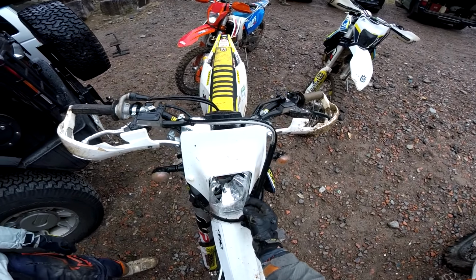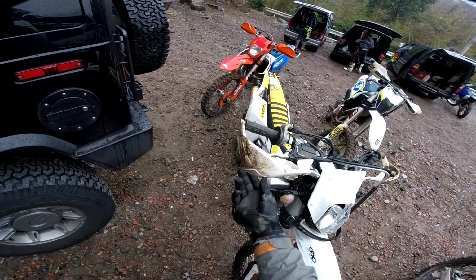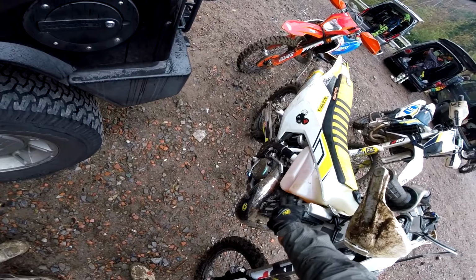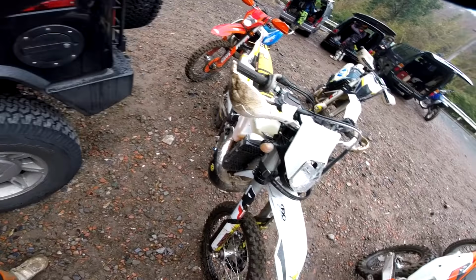That'll definitely buff out. See, I've not tracked one of these before. Yeah, that's the first time I've seen that. And a new lighter look. It's called naked. It's a naked look.